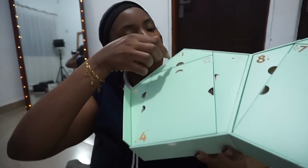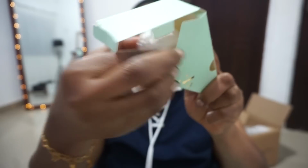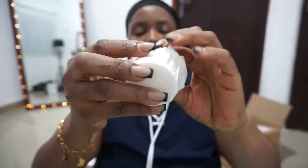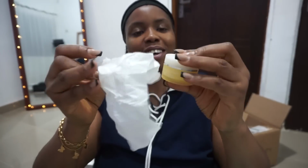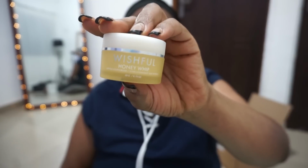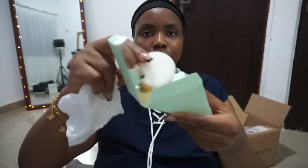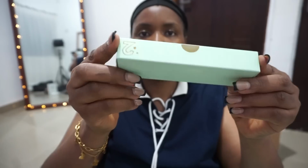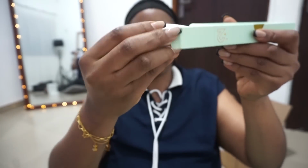Wow. So I'm opening up number one. Let's just see quickly what is in everything. I think it's beauty or something. Yeah. Oh, it's so cute. The honey whip moisturizer. It's so cute in the small size. This is number two. Let's see what's in here.